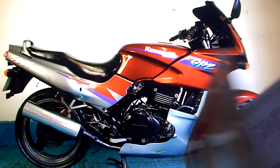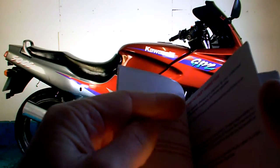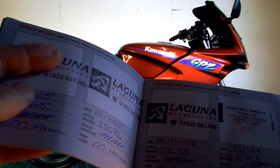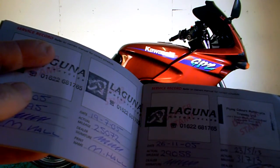Pretty much, I mean, they've written it upside down on this thing. Anyway, where are we? Are they written upside down? No, perhaps they haven't. Anyway, so it's got the history going back through to its first service of 487 miles, and it's stamped all the way through to the last service there. It was serviced at 31,000 miles, 31,700 in May this year.